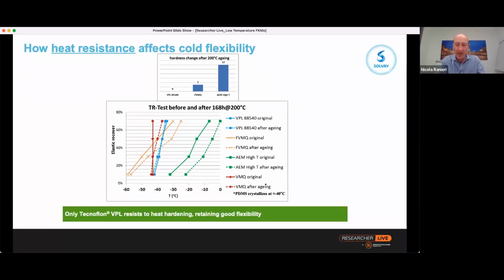Silicon is a very special case because not everybody knows that silicon has a TG of minus 100 degrees C, but has also a crystallization point close to -40. So this is the reason why this curve is so particular. So it's really a line. This is a crystallization in the original state.